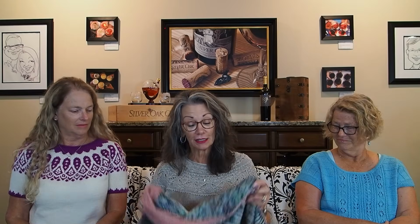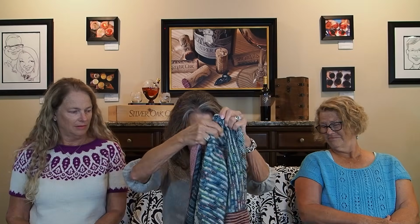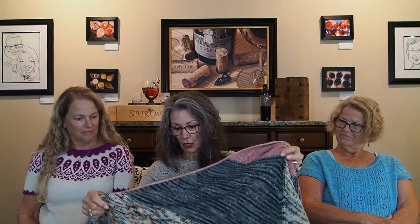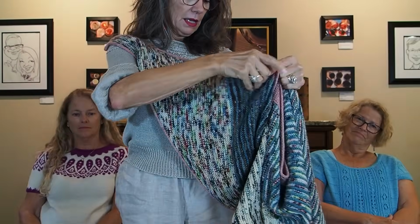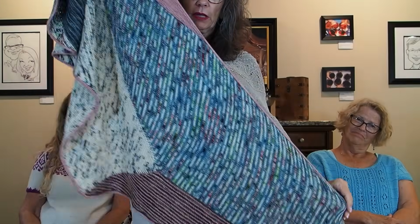I know you're like, ha ha ha, it used 5 skeins of yarn. Honestly, it didn't use 5 skeins of yarn. The only skein that was finished, hang on, let's see, where is it? The only skein that I used every smidge of was this one, and I used that also in the very beginning.